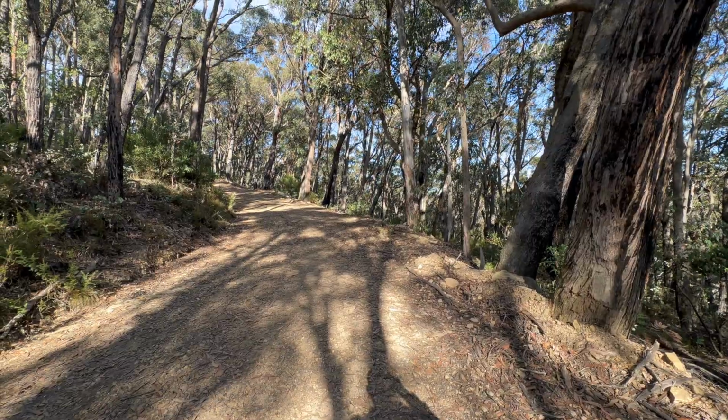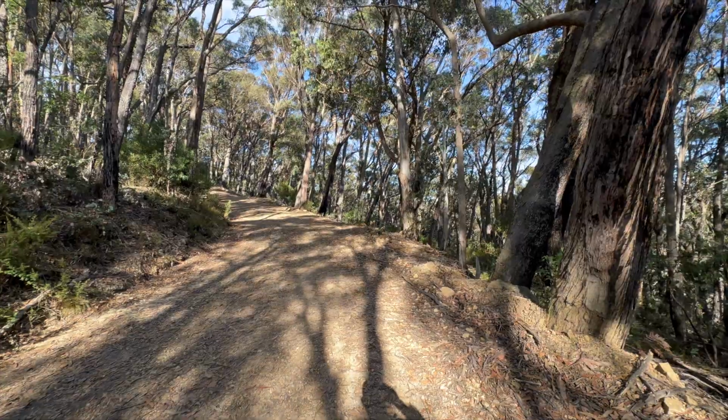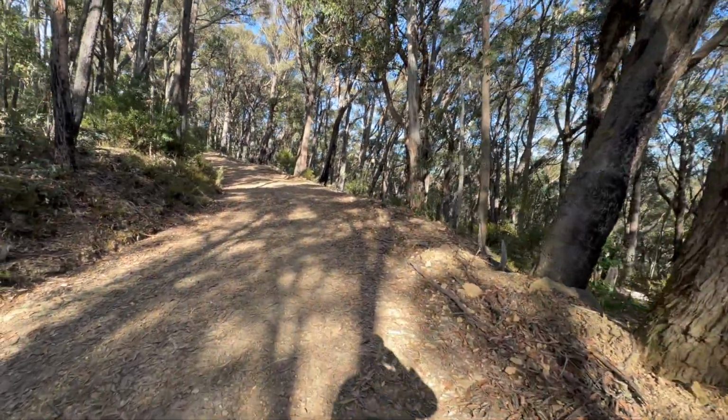Geez, that wind's picked up. I could hear it roaring through the, well, I heard a roaring sound. I thought it was a four-wheel drive coming down the hill. It's actually the trees around this corner, the wind whipping through the trees.